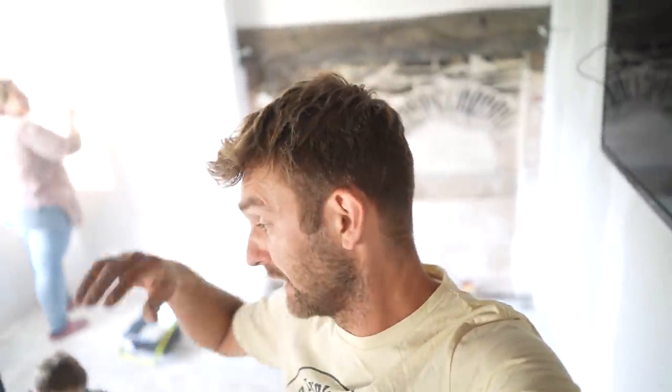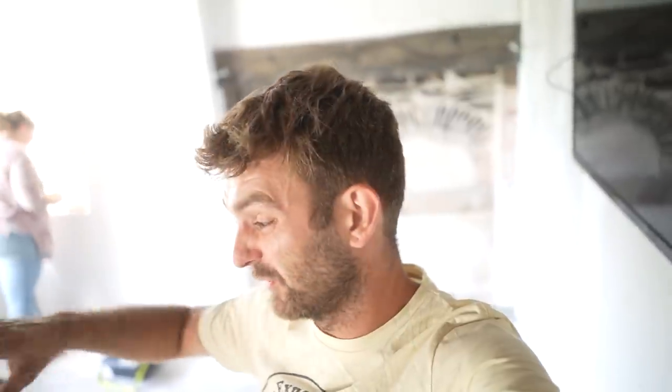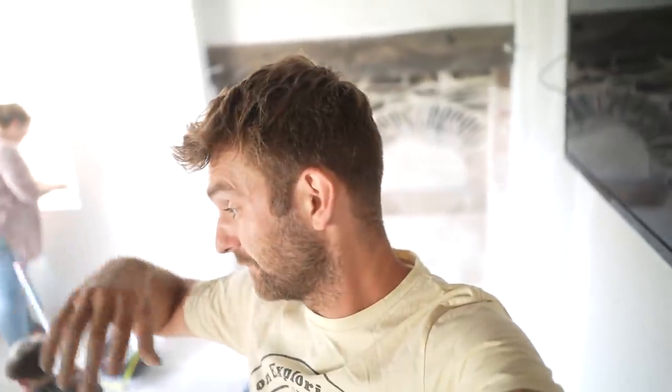The old flooring up, and actually we're putting the same laminate back down, just a new version, because this used to be the kitchen and all the old laminate got water damaged and stuff, so we couldn't keep it, but freshen it all up, new laminate.